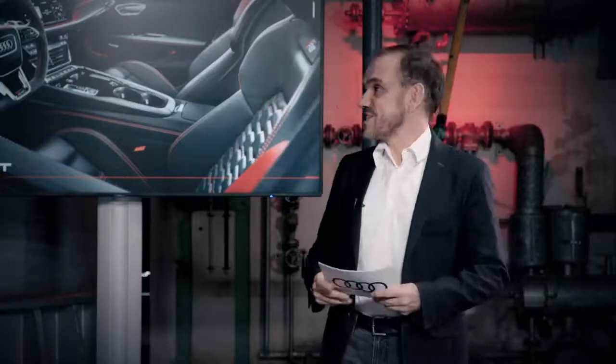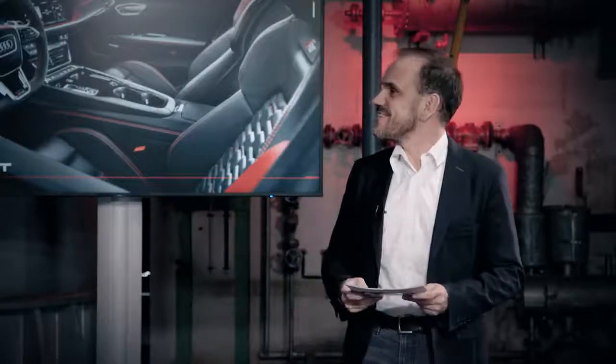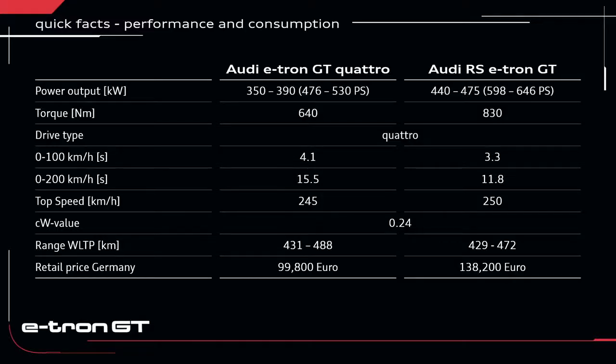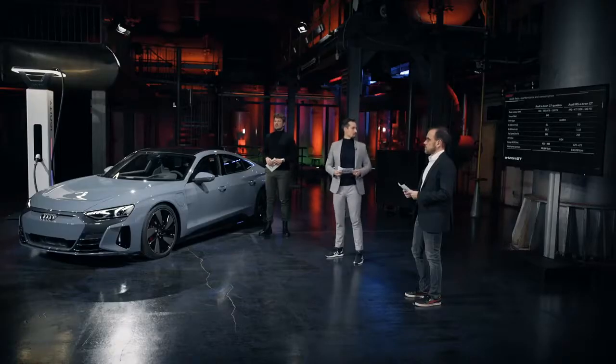Let's have a quick look at some of the technical highlights of the two models. We start from 530 horsepower in the Audi e-tron GT up to 646 horsepower in the RS version, which is really impressive. With up to 830 Newton meters of torque, the RS version will accelerate in just 3.3 seconds from 0 to 100. Of course, for electric cars, the range is very important. Both versions will offer the range you need for long journeys.